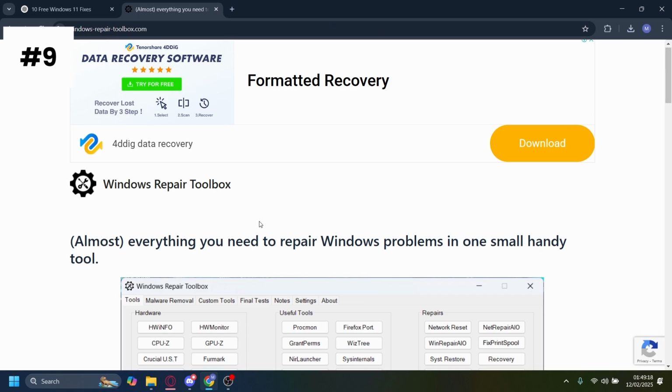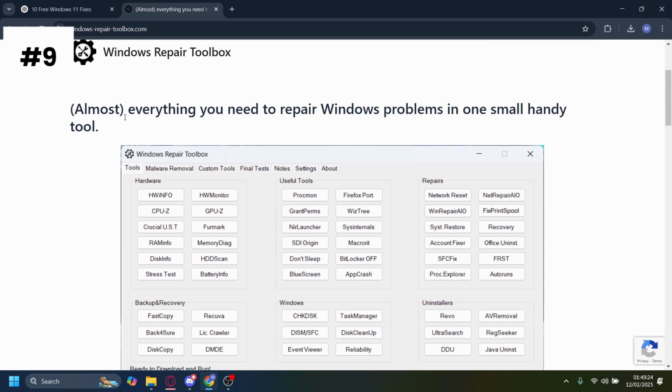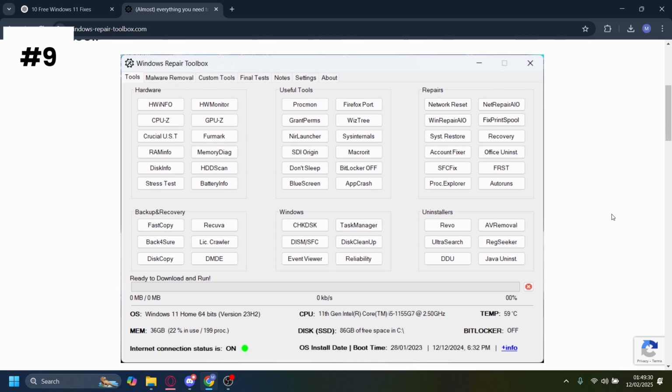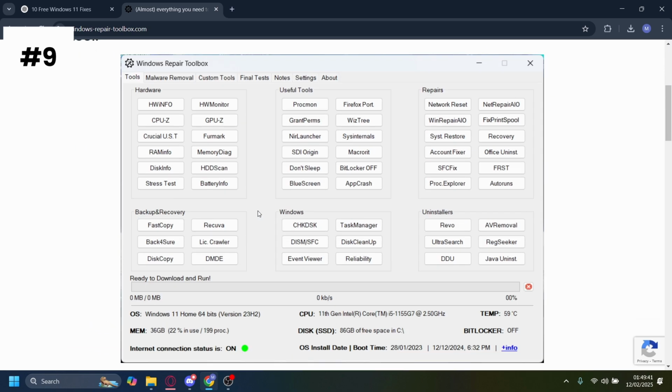Next one is gonna be a tool to repair anything that might be broken. So this is called Windows Repair Toolbox. So it's everything you need to repair Windows problems in one small handy tool. So you can see all of these buttons. It could help you repair anything. So for example, if you have this problem, you can run this command here called CheckDisk here. So it can help you diagnose and solve issues if you ever have any issues with your PC, right?